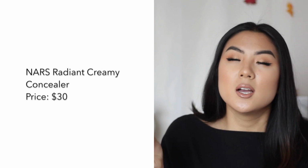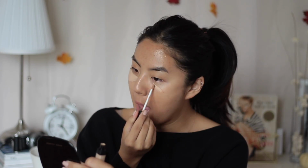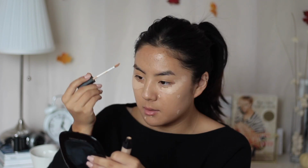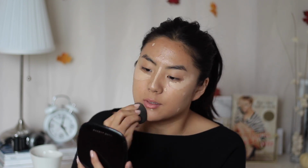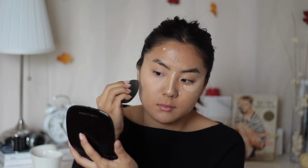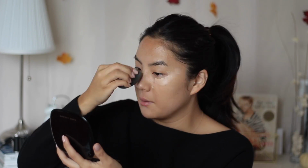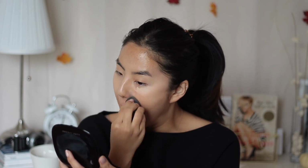Once I finish my foundation, the next thing I'll do is concealer. My favorite from Sephora is the Nars Radiant Creamy Concealer in Custard. I think everyone and their mom uses this product. Not gonna talk too long about it, but I love the thin, small applicator compared to the Shape Tape, which is huge. It's so blendable and it's not as concealer looking as some other concealers I've used in the past. So a very well-loved product from me and definitely a Sephora must-have.